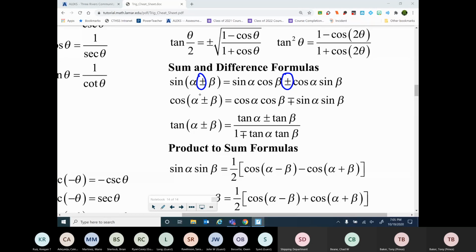Notice how in this next one, they switch. If it's a plus on the left side, it's going to be a minus on the right side. If it's a minus on the left side, it'll be a plus on the right side. And the same thing on the tangent one: the top one matches, the bottom one is flipped. So do keep that in mind when you're looking at those signs and how to actually read those functions.